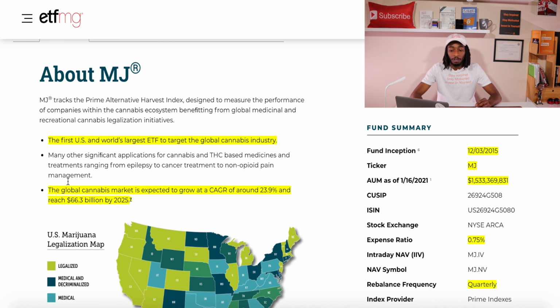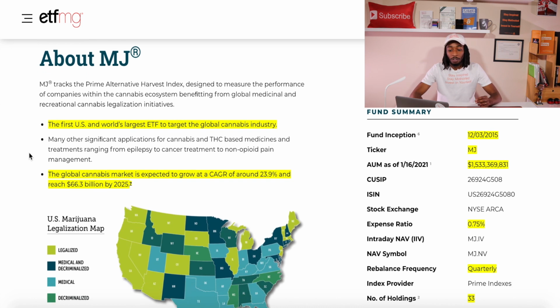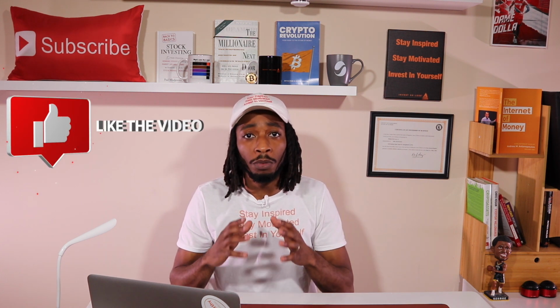If we look at the About section, MJ tracks the Prime Alternative Harvest Index, designed to measure the performance of companies within the cannabis ecosystem benefiting from global, medical, and recreational cannabis legalization initiatives. If you look at the first bullet point, the first U.S. and world's largest ETF to target the global cannabis industry. So right there, if we know how big the cannabis industry is supposed to be, why not be invested in the largest cannabis ETF? I'm just saying.